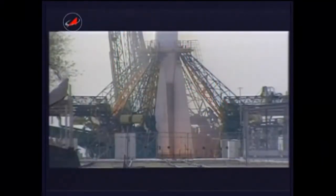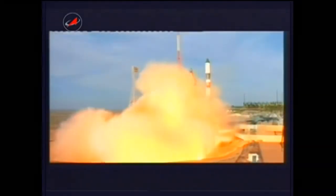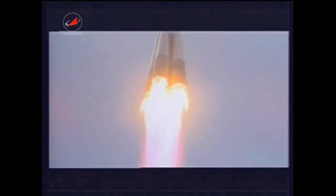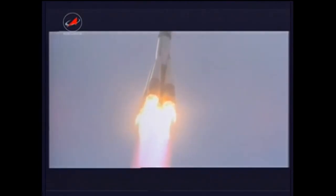Then today, on Friday, it was a successful launch of the Progress 47 cargo craft from Baikonur Cosmodrome in Kazakhstan. The new Progress 47, carrying food, supplies, oxygen, and fuel, now on its way to the International Space Station, lifted off on time at 7:50 a.m. this morning. The Progress 47 cargo craft is set to dock to the station this Sunday at 9:40 a.m.